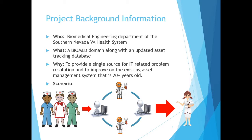Team Rio worked with the Biomedical Engineering Department of the Southern Nevada VA Health System to develop a biomedical domain and new asset tracking database. Team Rio selected this project because we felt that the need was greatest, and it allowed Team Rio the honor of providing a proof of concept that would improve the quality of care provided to military veterans throughout Southern Nevada.